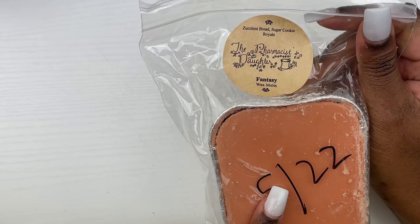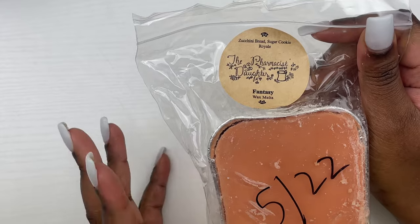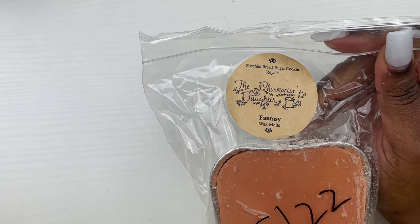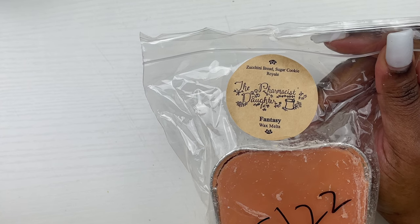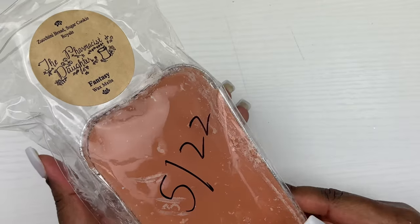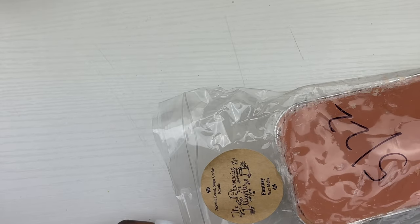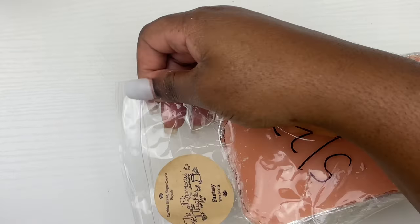And last but not least, we have this loaf from the Pharmacist Daughter. It is a custom loaf, and I named it Fantasy because, if y'all know, this was before she made this into a corset. But she has a zucchini bread sugar cookie royale, and I know when I smelled it months ago, it does not smell the same, but I cannot wait. This is one of my favorite scents from Fantasywaxmelts. On cold, it does not smell the same, which is to be expected. So we will see how it compares. But yes, I have this loaf from the Pharmacist Daughter.